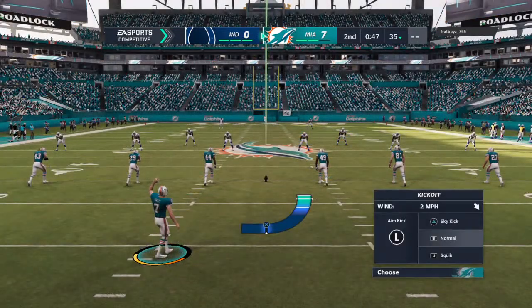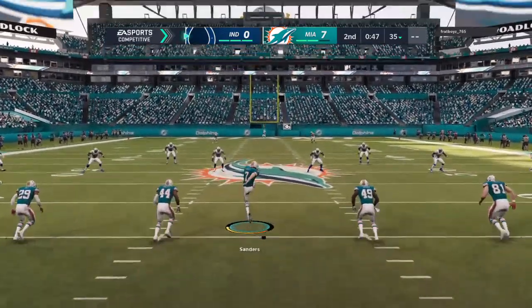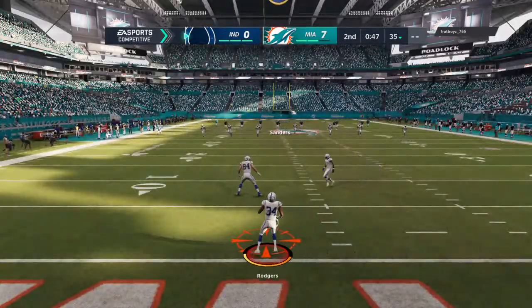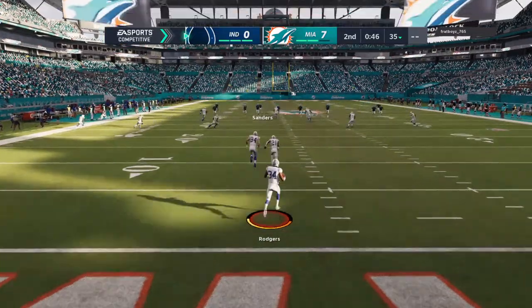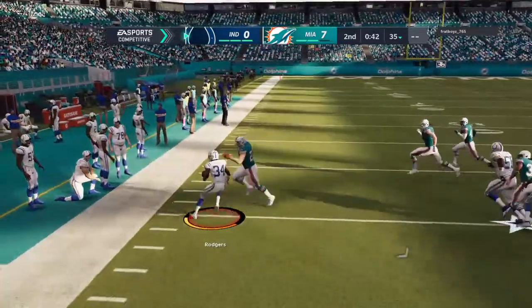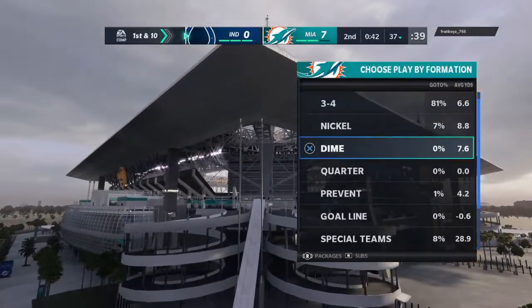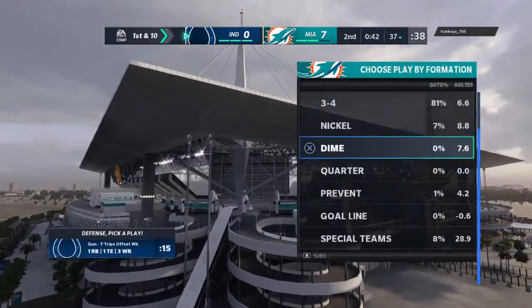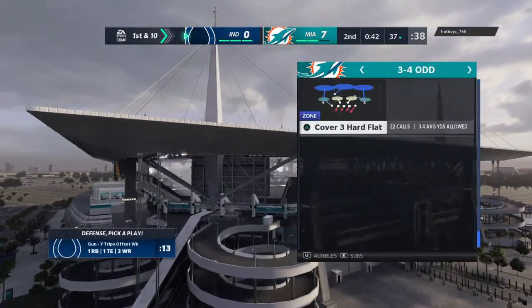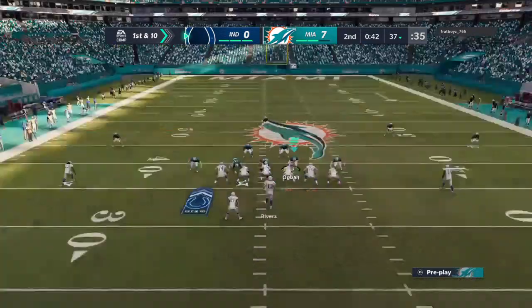Jason Sanders to kick off for Miami. So they'll get another shot on offense following that pick 6. And now the kick is away. Rodgers on the return. Oh, a good-looking return set up here, and they're going to have good starting field position. He's out of bounds, but not before he's across the 35. 37-yard line. The Colts come to the line ready to start their next drive.